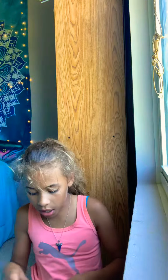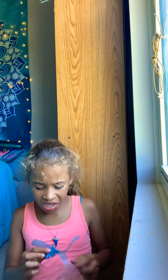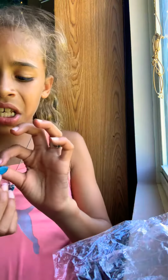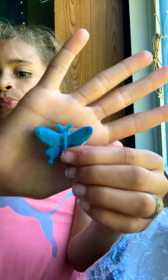Okay, so this is really hard to take out. Didn't have to put them so tight. Okay, so, ew, that's kind of nasty. It smells good, but it has all this stuff on it. Well, this is what it is. It's a butterfly. So, yeah. I'm never going to be opening that again.